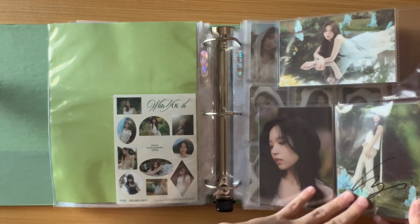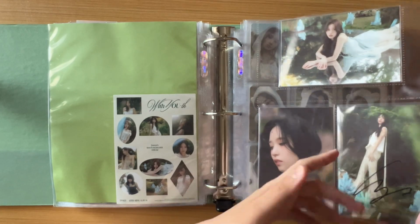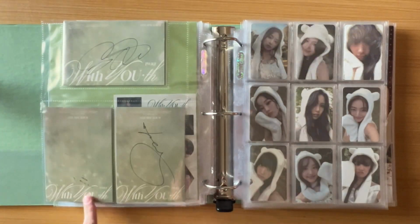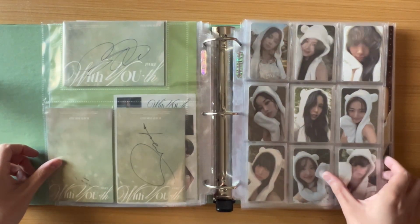It would have been insane if I would have had Jihyo. I could have traded for Jay's, but I just wanted to keep whatever I pulled. Cute little smudge marks on the back to really add that touch.